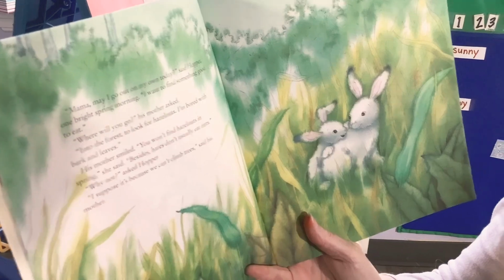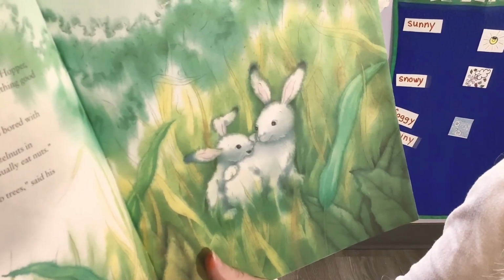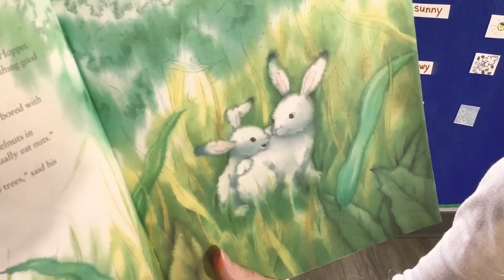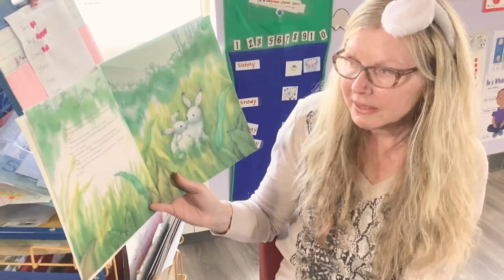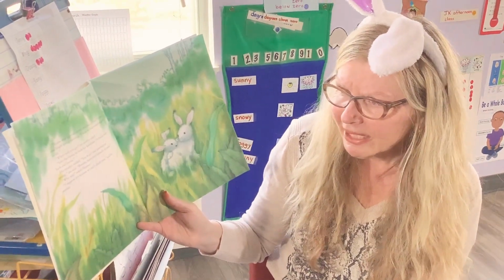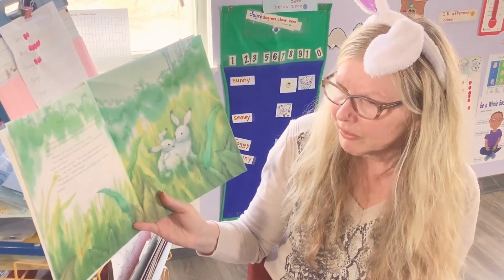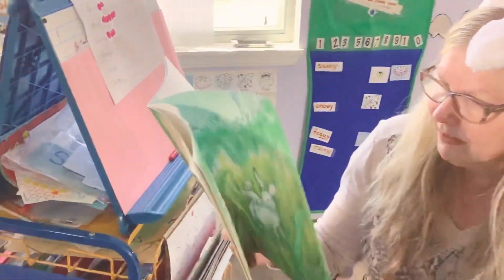Mama, may I go out on my own today, said Hopper one bright spring morning. I want to find something good to eat. Where will you go? His mother asked. Into the forest to look for hazelnuts. I'm bored with bark and leaves. His mother smiled. You won't find hazelnuts in the spring, she said. Besides, hares don't usually eat nuts. Why not? Asked Hopper. I suppose it's because we can't climb trees, said his mother. Oh, there is still some snow.